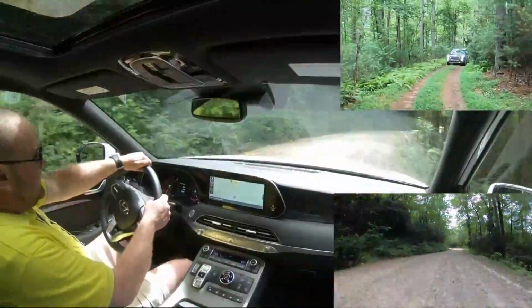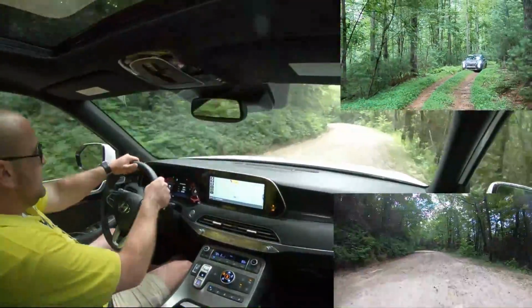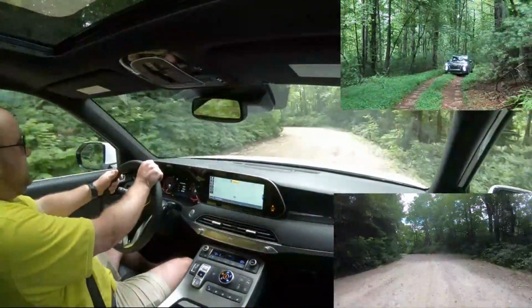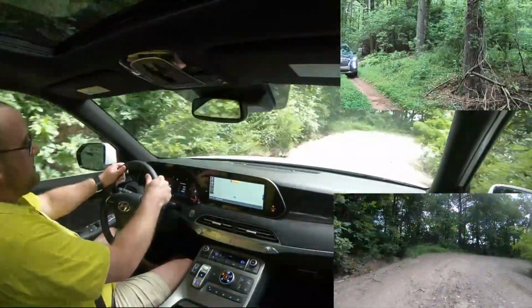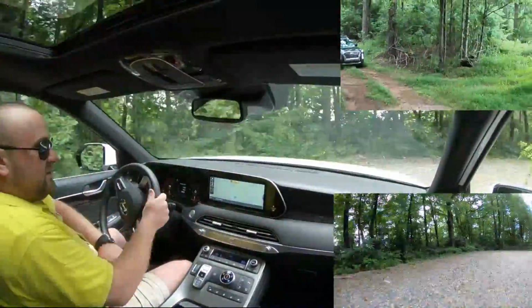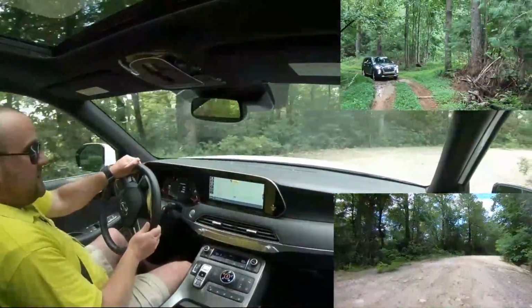Fuel economy is another place where these crossovers do a lot better than traditional SUVs. We're not going to go too crazy here. We've got a white Limited example with full paintwork, so we don't want to scratch it up or anything, but drive a little quicker on the way back.